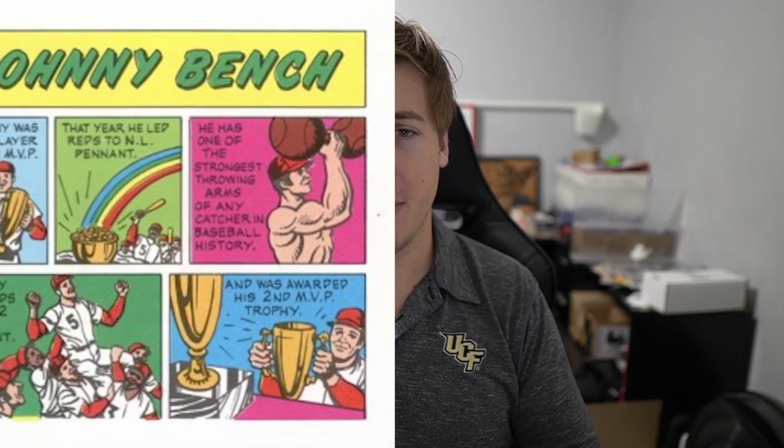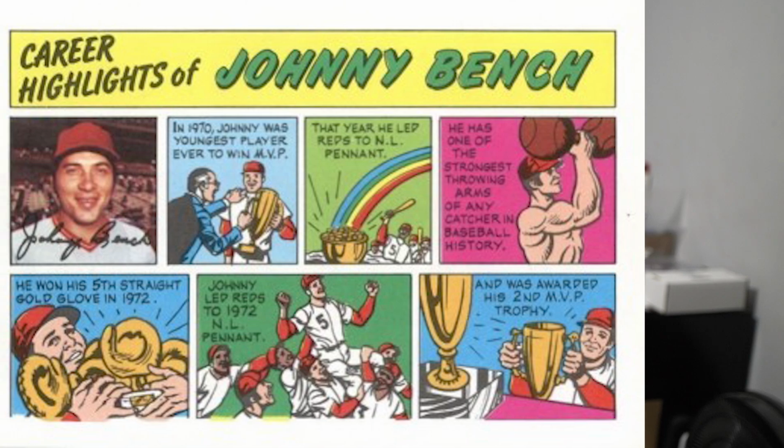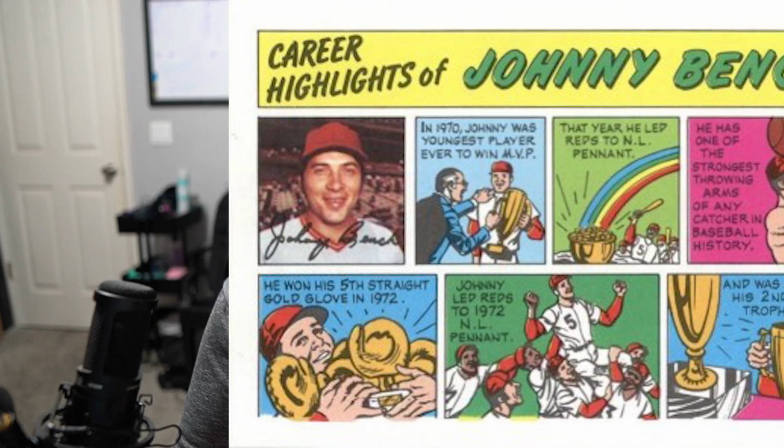Our last test issue on this list is the 1973 Topps Comics. These were actually supposed to be the wrapper for gum. However, that never ended up happening, and there are full uncreased versions out there. The last PSA 9 sold for $3,000.